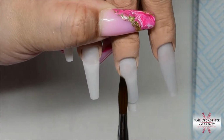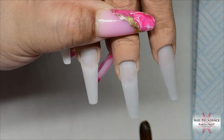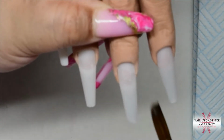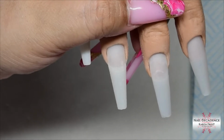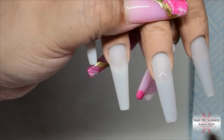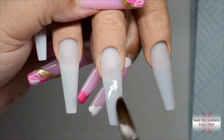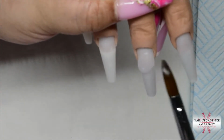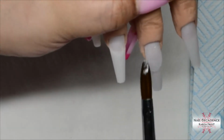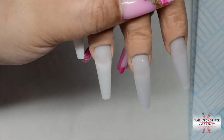You could use a bigger brush and do fewer beads if you want. That's up to you. It depends on how comfortable you are with your acrylic system. I was using a fast setting monomer, so I like to go with smaller beads, because when you're using a high speed monomer you've got less time to play with the acrylic before it sets up. So I prefer to work with smaller beads, especially when I'm using my fast set. So yeah, that's what I'm doing in this set.